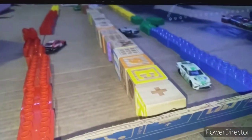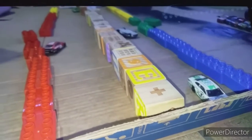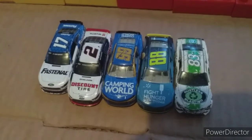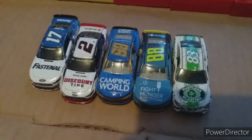But how about the 20 of Christopher Bell? Scrapes the wall and boom! In the wall. He damaged that wall pretty good there. And the number 32 car, he's got a bad start right here. As you can see, he didn't launch. Wow, look at that 15 car just go up on the roof. And now, luckily for the 83 of Sebastian Bourdais, he advances to the final round, also known as round 3. And now, here are your final cars in the final round.